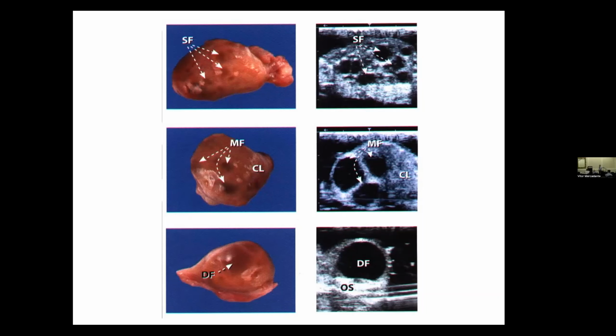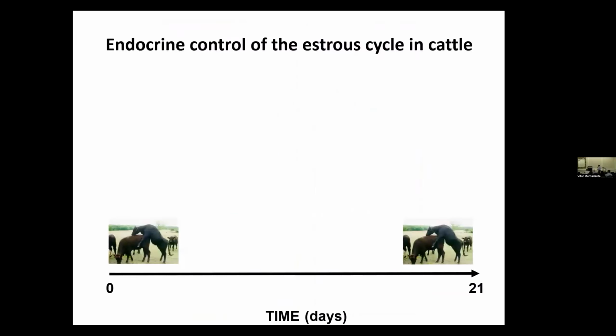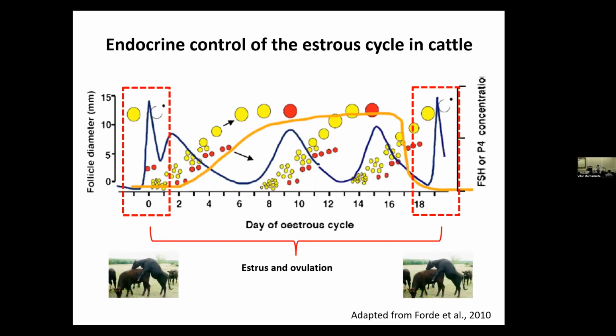By knowing the dynamics of follicle growth, the next step was, can we manage it? Can we control it? By controlling the growth of these follicles in a temporal manner, in a time manner, we were able to synchronize heat. So remember, this is estrus. And again, on average, about 21 days between the moment a cow displays estrus and the moment she will display it again. And why is it 21 days? Because there's very complex regulation that goes on during those 21 days. And by the end of that time, she will show heat.